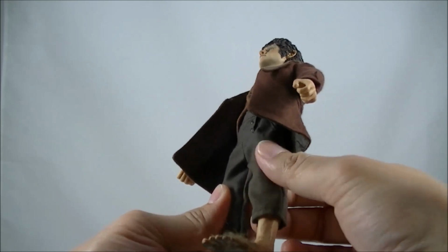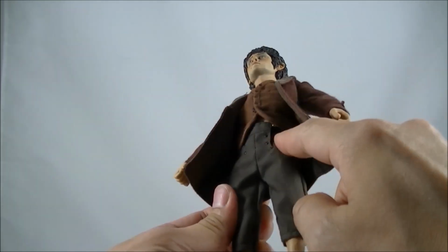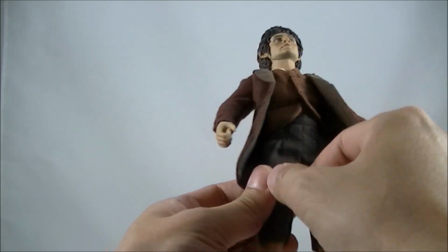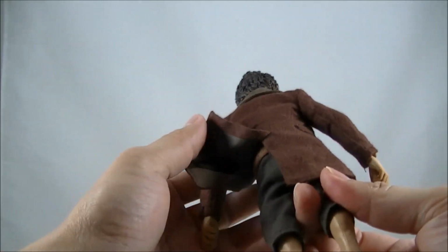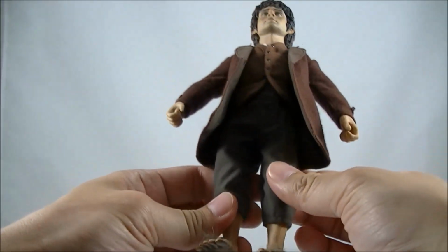The pants are a nice sort of khaki type material, and again you have the nice tailoring, the pleats at the front with the buttons there, and then at the back. I don't think there's a belt on this particular figure, but overall the pants tailoring is very nice.